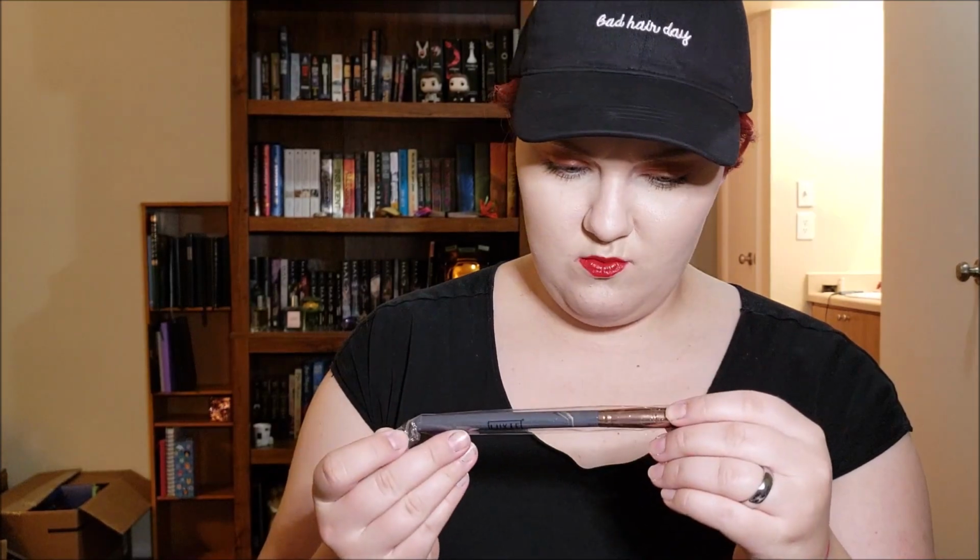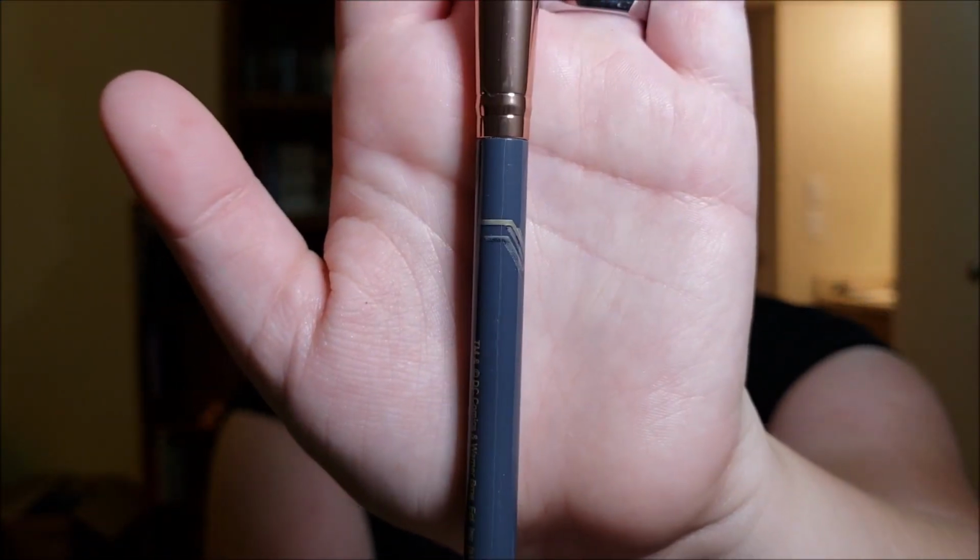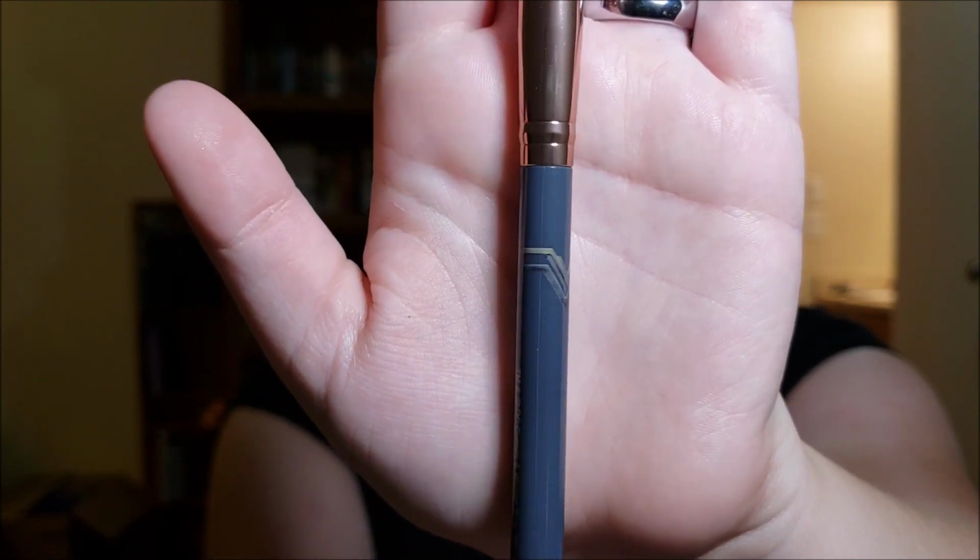Okay, next is a Luxie brush. This is the Detailed Taper Blender with the Wonder Woman insignia on it. What? Can you see that? That's really random. I don't know what you would use this for. It seems like it's too thick to be for eyeshadow. Detailed Tapered Blender. I like it because it's Wonder Woman. Wonder Woman's pretty dope. Oh my gosh, did that sentence just come out of my mouth?